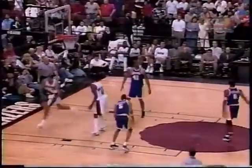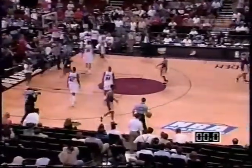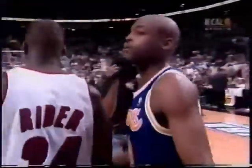Kobe at the line looking for his 22nd point. The free throw is good. Did he make them both? Made them both. So he's got, what, 23 or 22? He's got 22. I want to check here. And he tied his career playoff high. Playoff and regular season are called in different fashions.